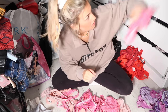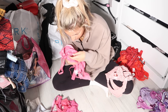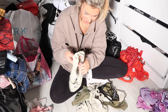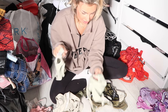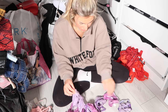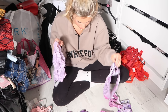They're the breast cancer ones. I love that, and I love that, and that is a thong on its own again. That can probably go. Oh my God, I forgot that I had a seamless set in this. Yeah, keeping this. Oh no, I want that, and that. Purple, keeping. Where is it?